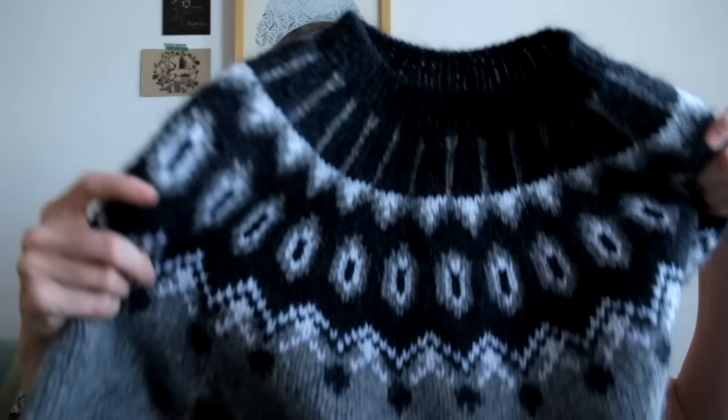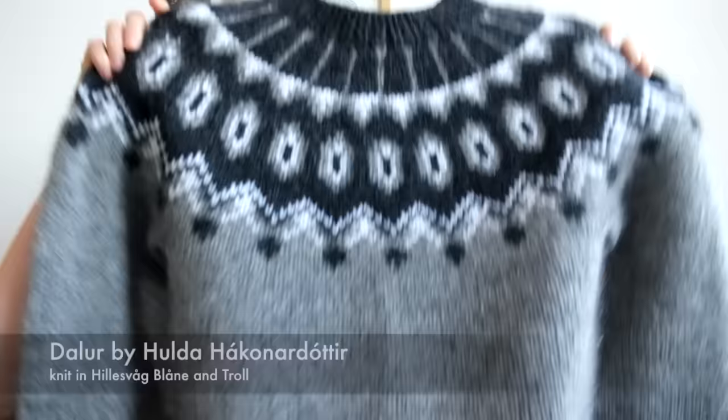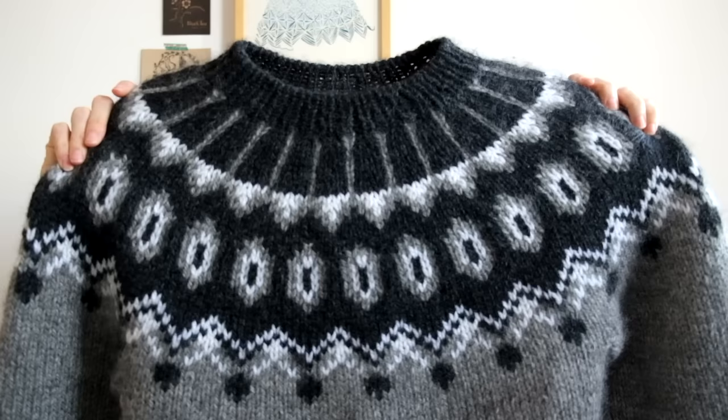I think my favorite thing that I've knit out of a pelsull yarn though is probably this. This was the first project that I made out of Blona, the bulky weight pelsull yarn. And I thought right away, I think this would be a great substitute for Alafoss Lopi, the bulky weight of the Icelandic yarn. So I decided last year to knit an Icelandic style yoke out of Blona. And this is my Dalur. I love this yoke. I love this sweater. Once again, I've been wearing this all the time while the weather's been cold in Montreal. It's just so lofty and warm and fantastic.